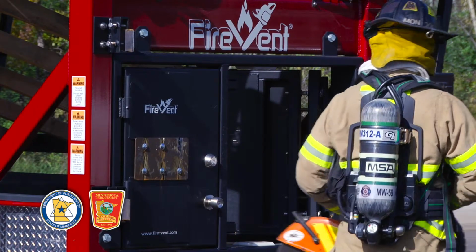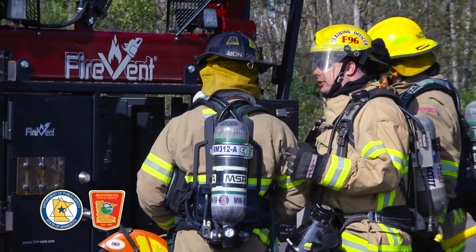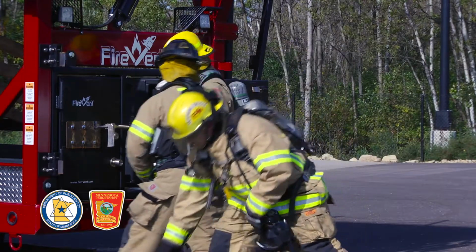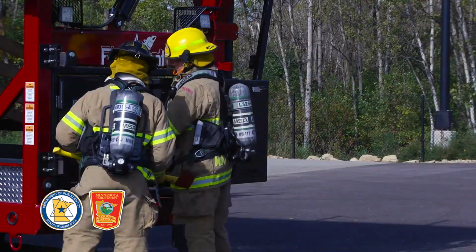Firefighters, even seasoned firefighters, will find it difficult holding that saw up at that kind of angle with that kind of pressure pushing back on you. So it's a good training session to get them used to using that. Now he's knocking the bolt through.